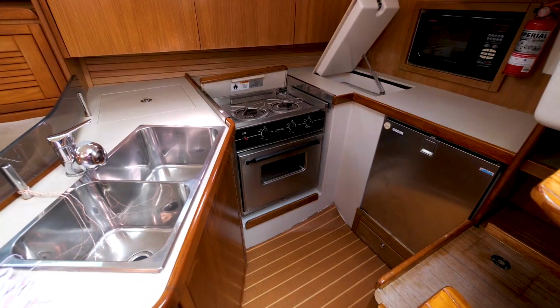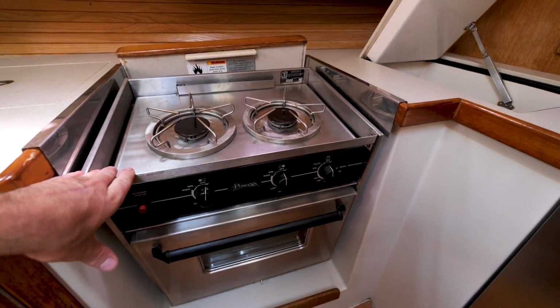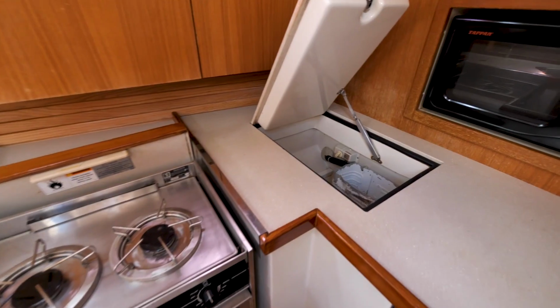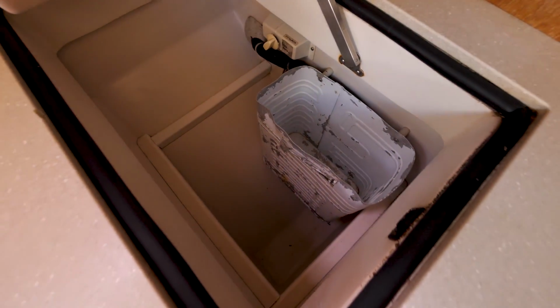The galley is set up really well. I really like this galley. It has a nice big double sink and a gimbaled stove, as well as a top-loading freezer and a more traditional front-loading refrigerator.